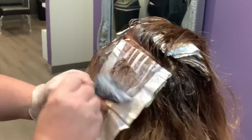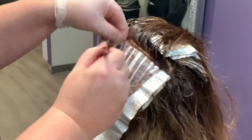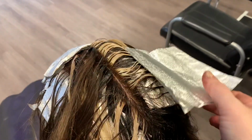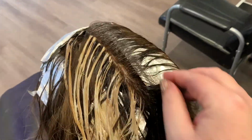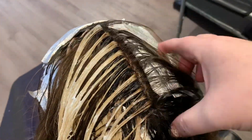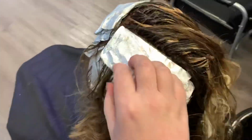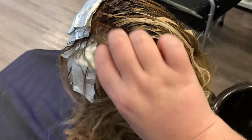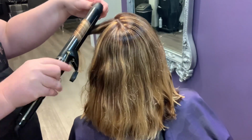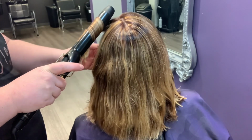And generally, you guys, I don't do a lot of gray coverage. I do some, but not a whole bunch. But anytime I do gray coverage, where somebody doesn't want a whole bunch of very white blonde, they want it to blend a little bit better and maybe be a little bit warmer and natural looking, I feel like if I pull the root color through the bleach or the highlights, it will blend a lot better and soften it up. So this is the final look.